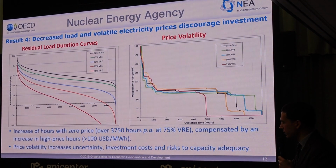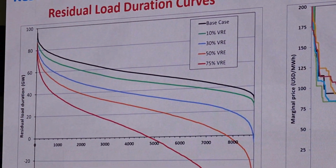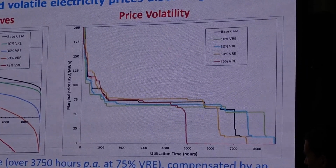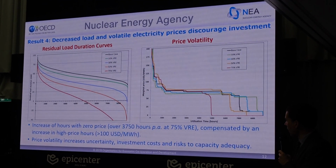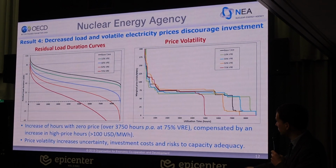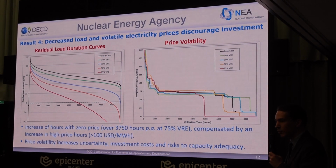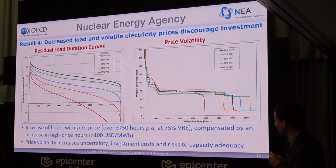Now, I'll finish with a couple of results on the functioning of the power market and what it means for electricity prices. Because we have a huge period of excess capacity, where renewables have to be curtailed, this is represented here with periods of zero electricity prices. We don't allow negative prices, but if we did, there would be a high period of negative prices. Conversely, during periods where renewables don't generate, prices can really skyrocket to about $100 per megawatt hour. This means more volatility, more uncertainty, and in the end, risks that will impact investment decisions and could create risk for capacity adequacy.